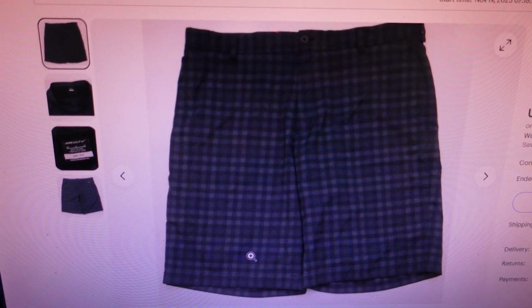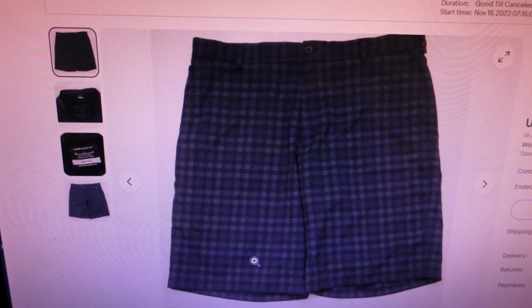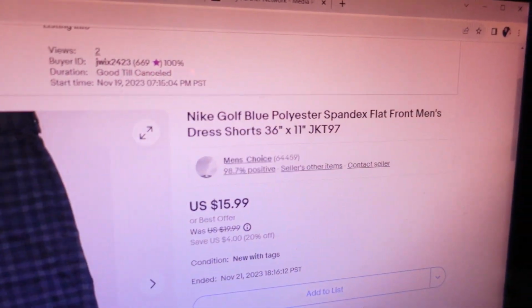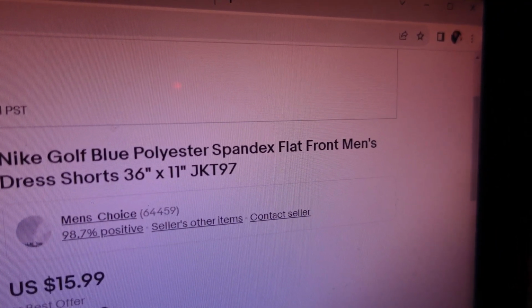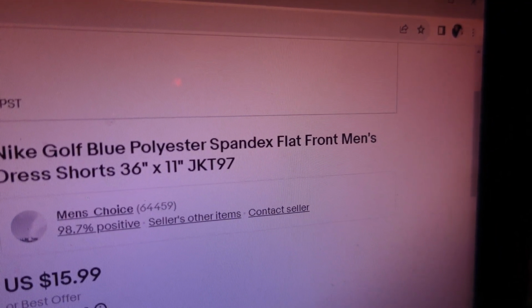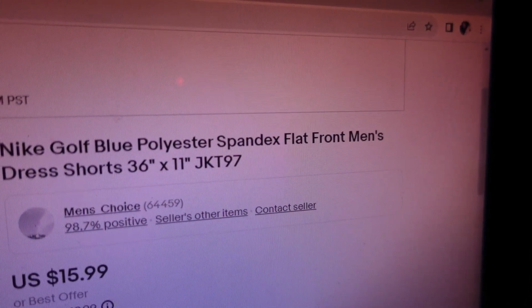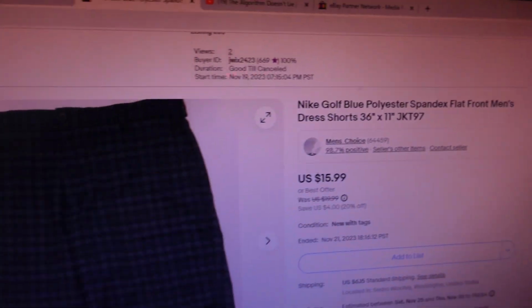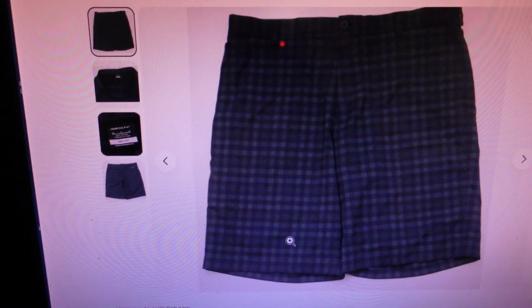I had a few orders come in. Let me take a look at all that. Looks like one additional order was purchased and paid for. It sold for $17.73. It's a pair of Nike Golf blue polyester spandex flat front men's dress shorts, size 36 waist by 11 inseam. Listed those on the 19th, so it sold after 2 days. Just 2 days online and those sold. So quick sale, I gotta love that.